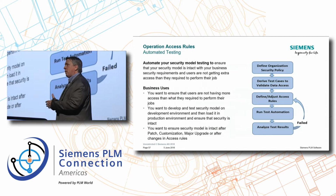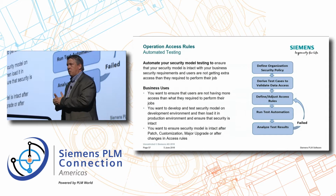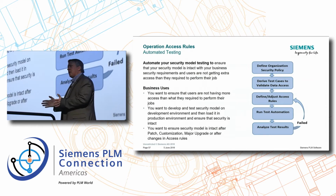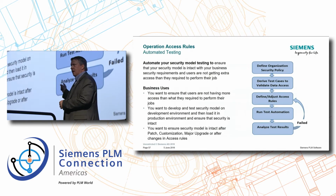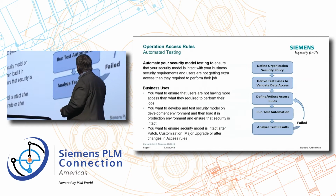So that's a powerful way to have a different process change help you ensure quality from release to release, patch to patch. People are customizing whatever's going on in your environment. Testing, automated testing can be a lifesaver. And so it's something we believe in strongly and something we've built into this model as well.